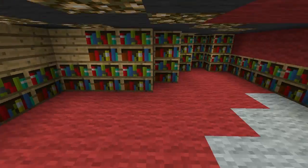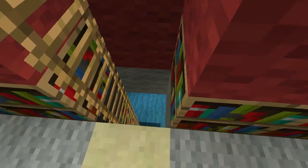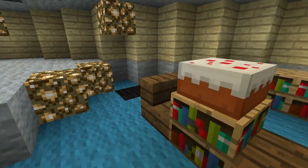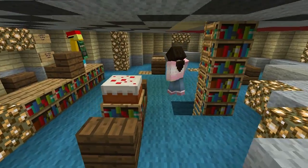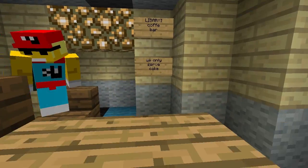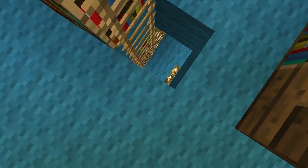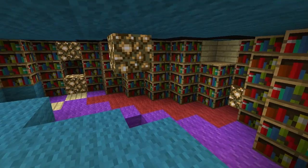We've got thrillers and crime novels, which made me think, oh, okay, this is a book. But then we keep going. This is a book. What is it, a library? And then if we go down, it's not another genre. This is like a cafe type thing inside the book. Like you can sit and have a drink and stuff. Okay, it does say library coffee bar. We only serve cake. Okay, so this could be a library now. And then this is a random room.